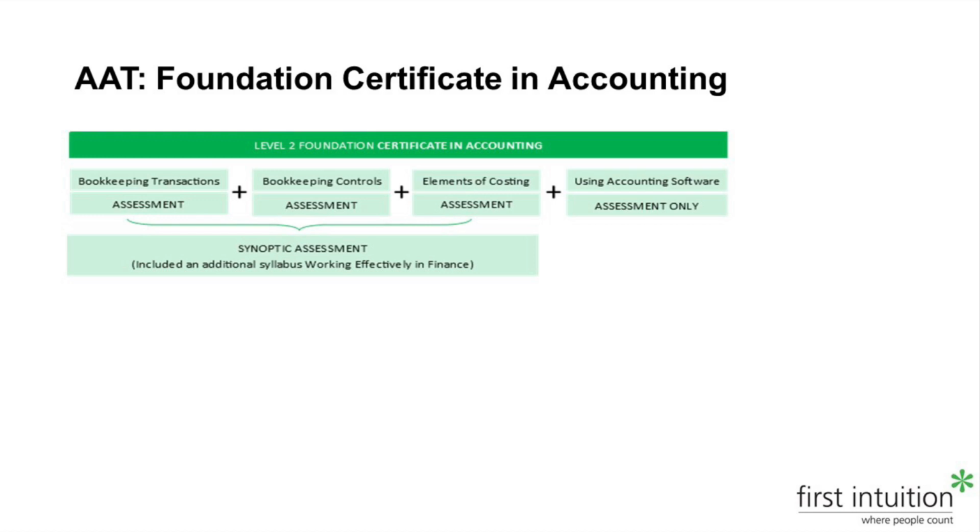The Foundation Certificate in Accounting is the first level of the AAT qualification. The Foundation Certificate in Accounting introduces learners to the fundamental principles of accounting. There are 4 core units to the certificate, which each introduce different aspects of accountancy, and the certificate is completed with a synoptic examination which tests elements from all of the core units and tests the skills needed to start a successful career in accountancy.